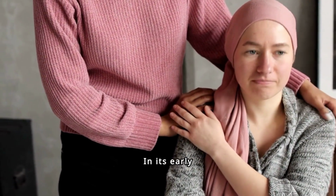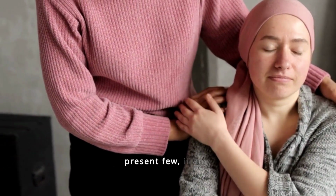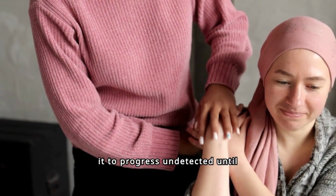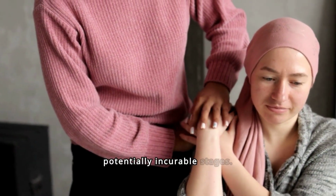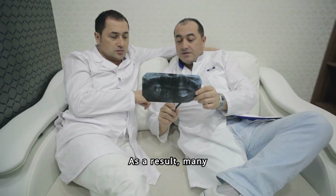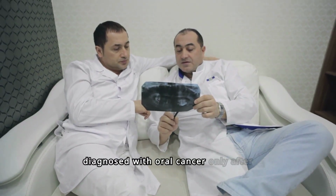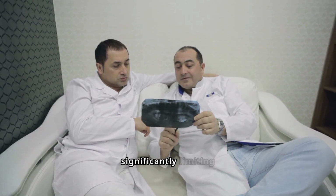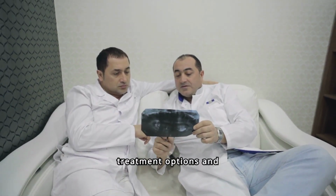In its early stages, oral cancer may present few, if any, noticeable symptoms, allowing it to progress undetected until it reaches more advanced and potentially incurable stages. As a result, many individuals are diagnosed with oral cancer only after it has spread to nearby lymph nodes or distant organs, significantly limiting treatment options and prognosis.